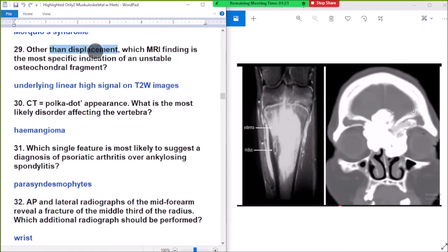Question 29. Other than displacement, which MRI finding is the most specific indicator of an unstable osteochondral fracture? Underlying linear high signal on T2 weighted images. Underlying high signal on T2 weighted images means there's edema or fluid, so it shows an unstable osteochondral fragment.